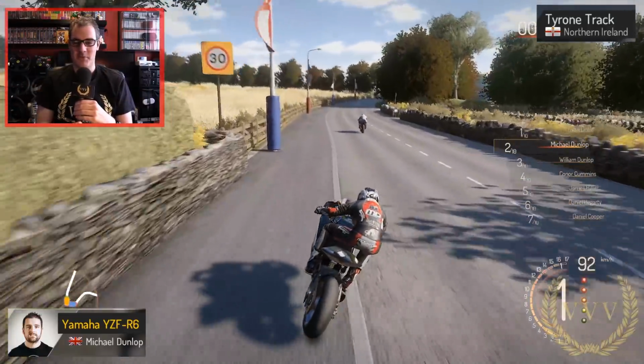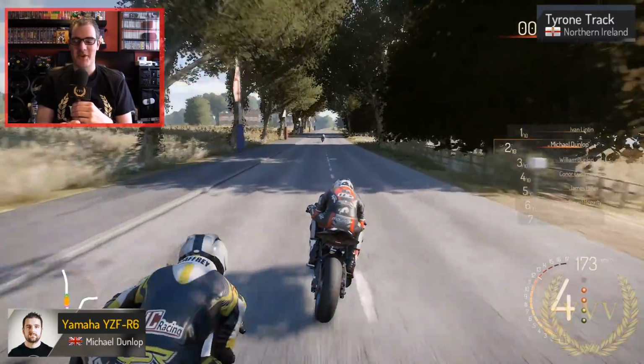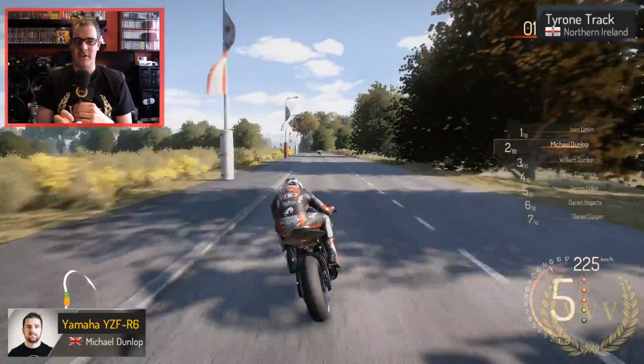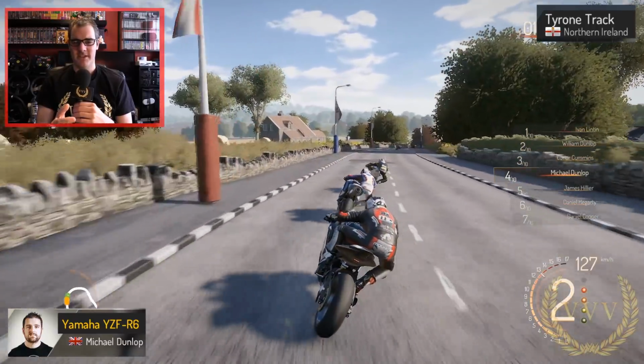Here we are on the super sport bike of Michael Dunlop, the Yamaha R6, riding his way around there. Got away with that. I have to say, you have to be quite careful with those curbs, but it can be quite forgiving. I guess for the purist out there, they're not going to like that if you want to be the person who spends years on it. But if you actually just want to play a bike game, then it's more fun.